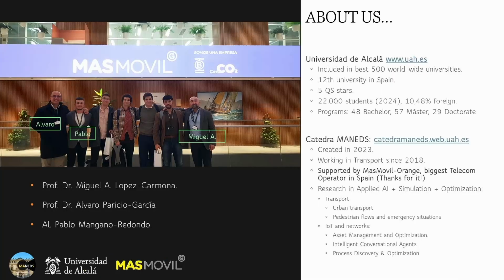Okay, this is the team. First of all, let me present the team. Pablo is one of my colleagues, one of the students who helped me with the study, and we are a computer science and electronic engineer team. We don't have these transport studies, but we are focused on simulation and AI-based research applied to different markets. So we have done this for transport and for other things like telecom networks and so on.